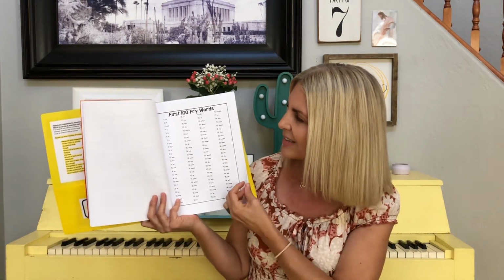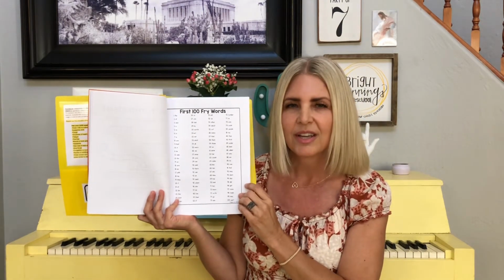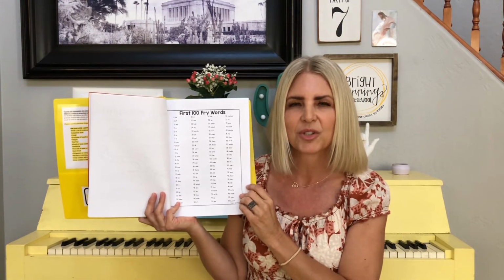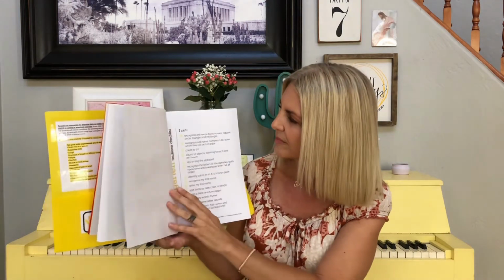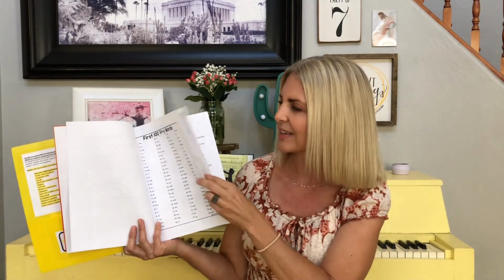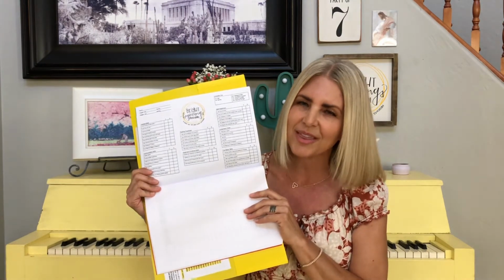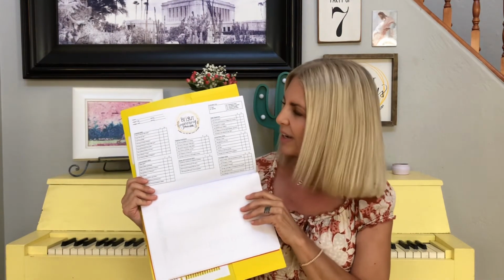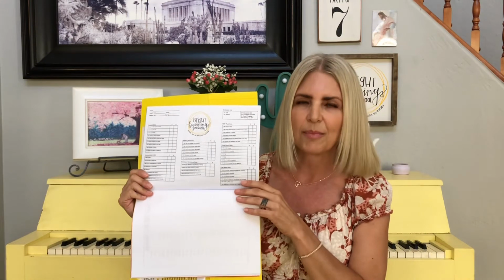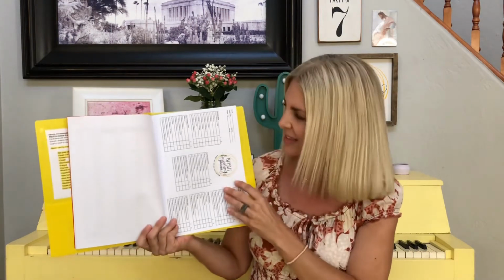And then I have in here just the first 100 sight words. During the second semester, I introduce the first 20 sight words. And then the next page, this is the progress report. I assess and evaluate your children in the fall and in the spring, and I send home a copy of the progress report. So this is just for your reference if you wanted to look over it and see the things that I will be assessing.